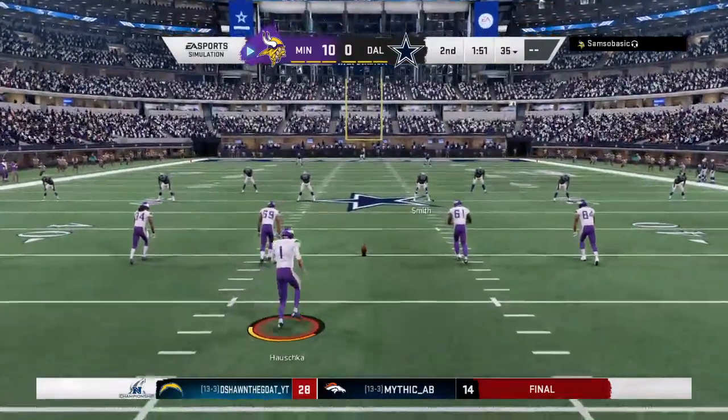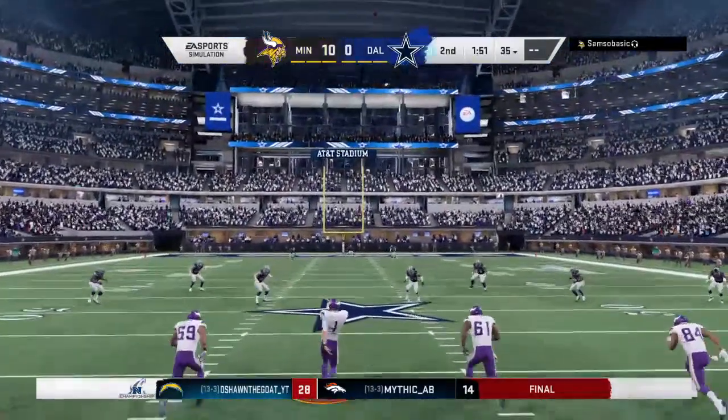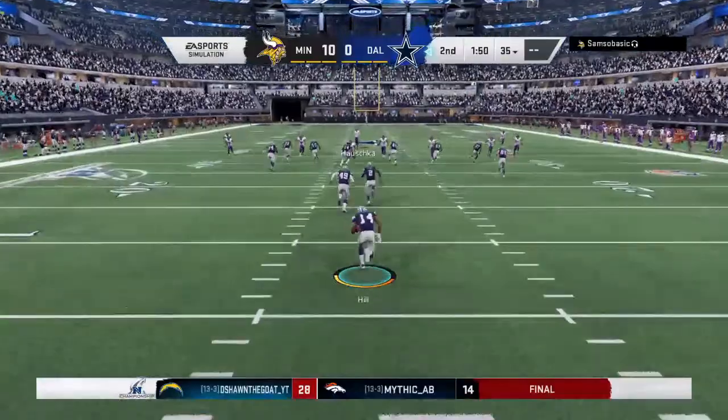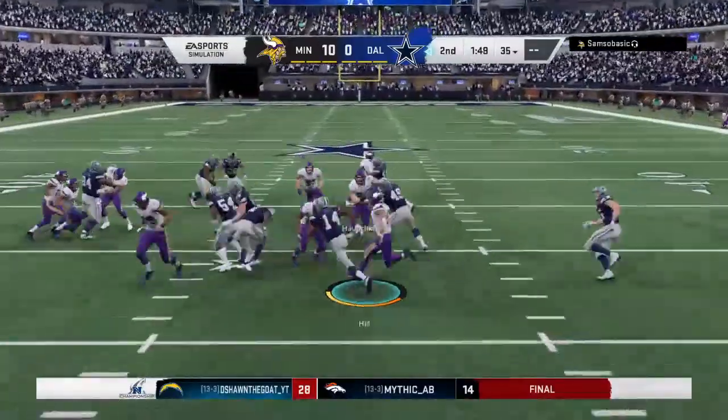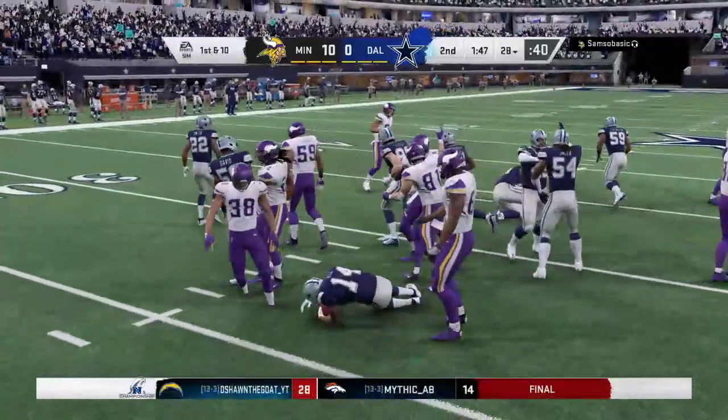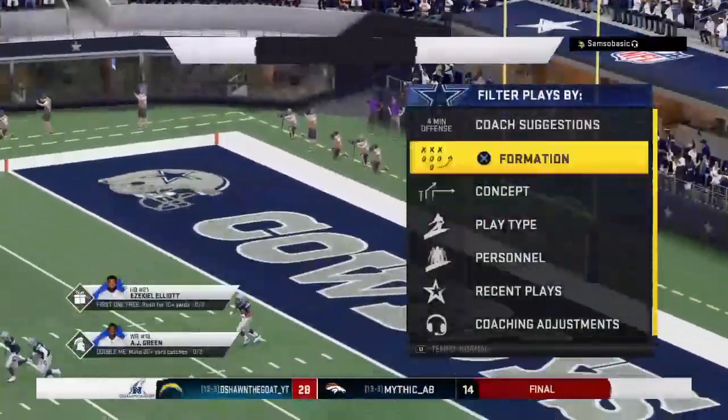Hauschka now to send this one away following the score. This is taken at the 3. And he's up across the 25 and down at the 28-yard line.